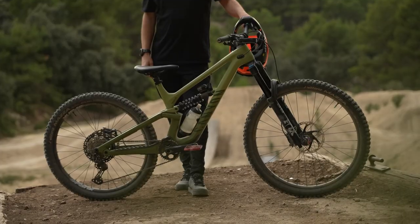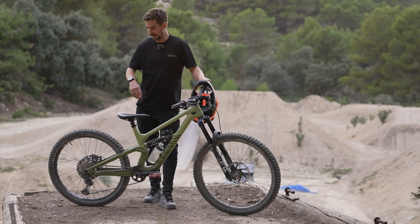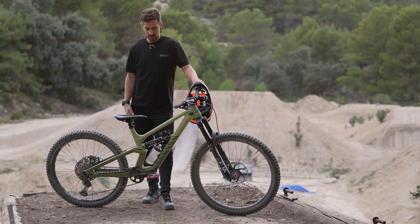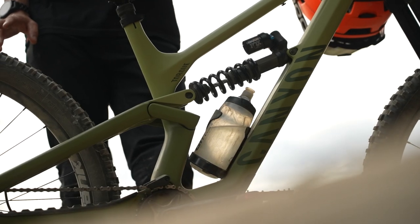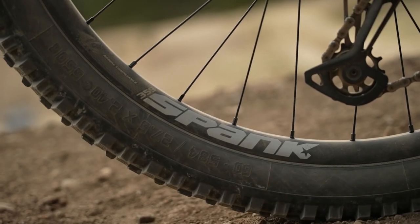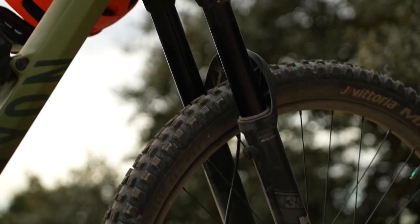I'm riding my Canyon Torque Mullet CF. So it's business in the front, 29 up front, and party in the back, 27.5. 170 mil travel, got the Fox DHX2 coil shock. Running Spank wheels, alloy rims, the Vibracore, 35 rear, 350 up front.